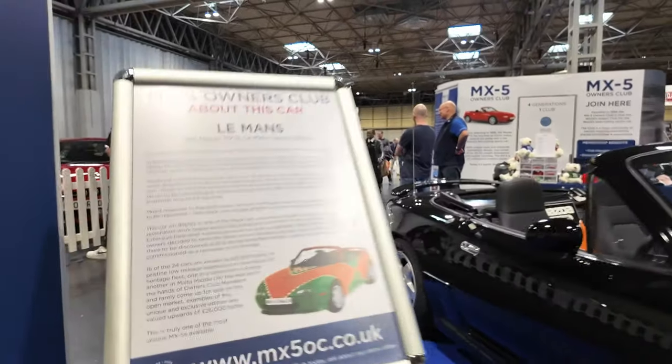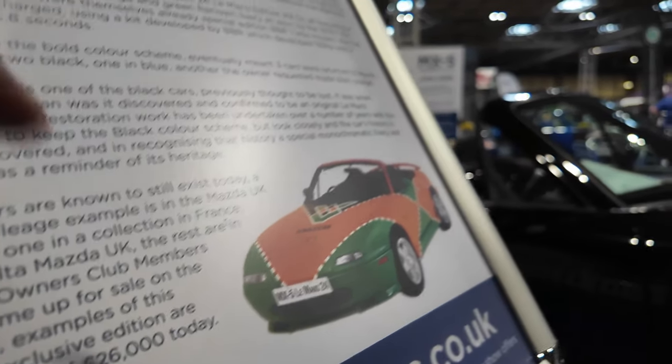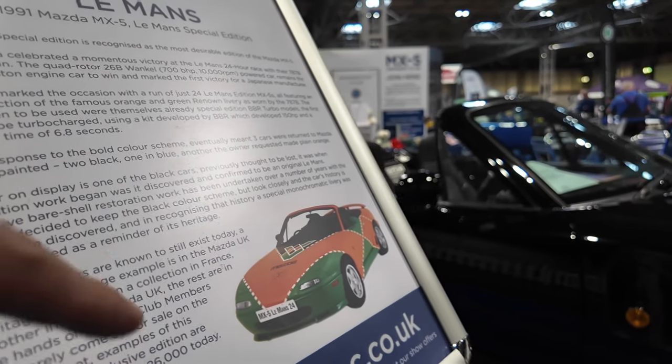People recognise that. But isn't the story that they couldn't sell them? People didn't like them, so they took them back and they made 24, to celebrate winning the Le Mans 24-hour race. But it wasn't everybody's cup of tea, so they couldn't sell all of them. So three of them they resprayed, two in black and one in blue, which just doesn't exist. And of the remainder, there are only 12 left, and of those, only about 6 are in drivable good condition.